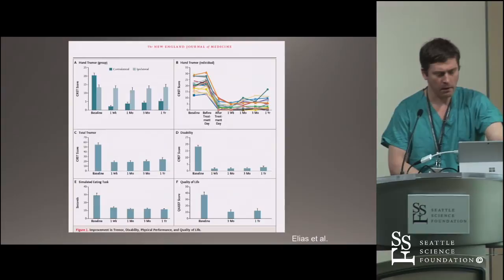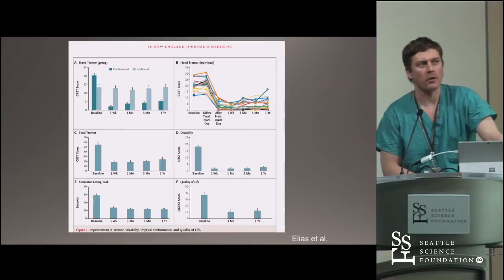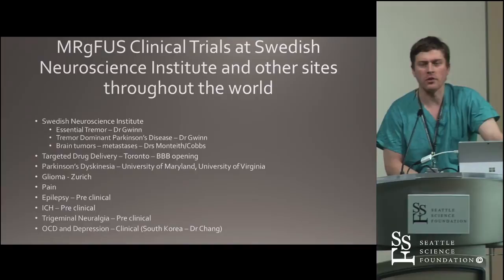And these are the clinical results, and I draw your attention to the right panel. In the middle on the right is the disability score, and you can see at 1 year out the disability scores are extremely good. That's a dramatic quality of life improvement for these patients with good durability. So at Swedish, what are we doing? We've got several trials going. Dr. Gwynn was the PI, or is the PI, for the pivotal study.